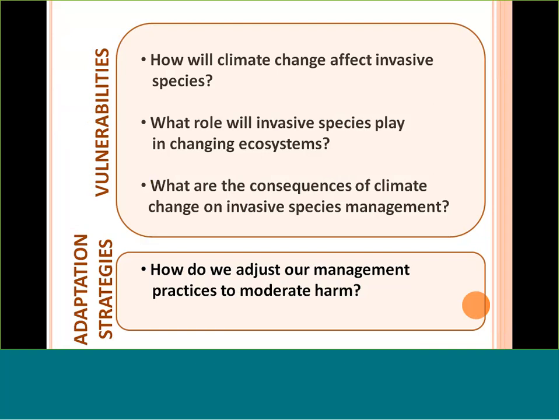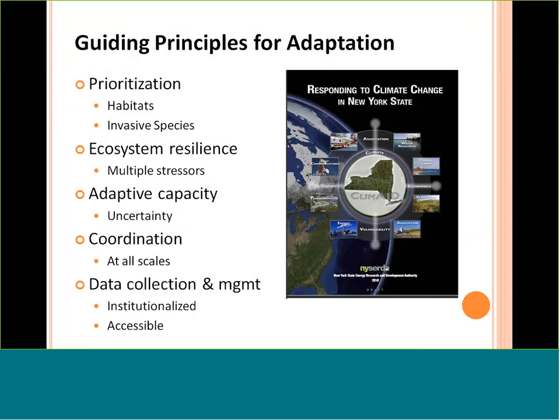So we've sort of covered the vulnerabilities part of this, and I'm going to spend a few minutes looking at adaptive strategies. Some guiding principles for adaptation that are developed in the Climate report involve prioritization. I think these are things that you all work on on a daily basis: prioritization of habitats and invasive species with limited resources, where should the lines be drawn? What can we expect of ecosystem resilience under multiple stressors?